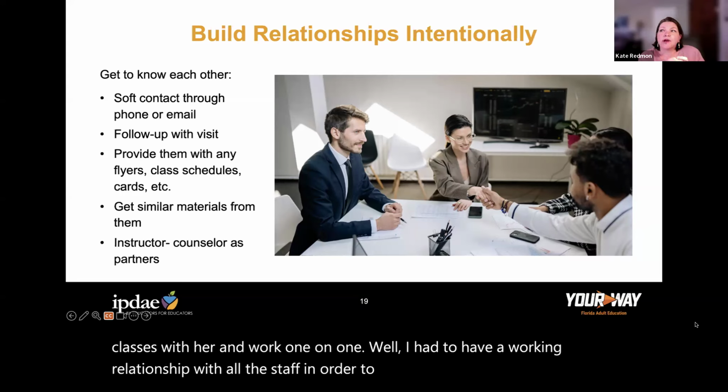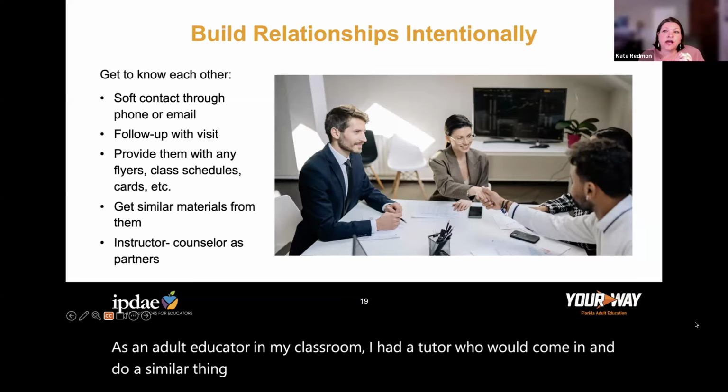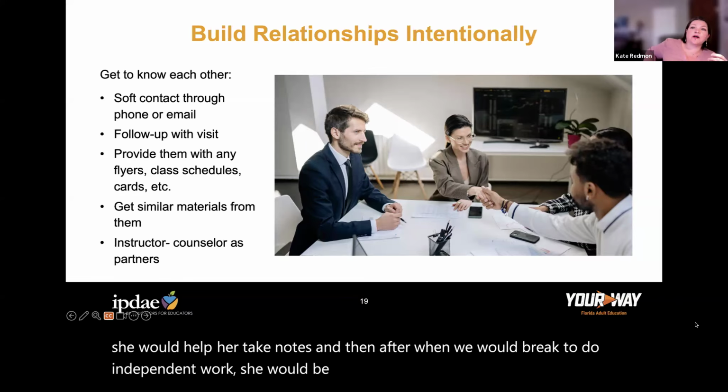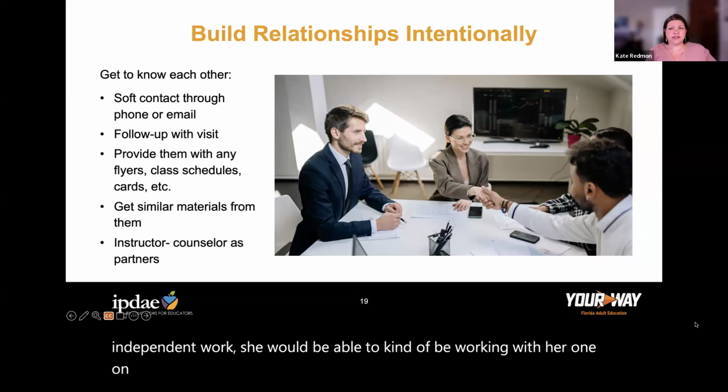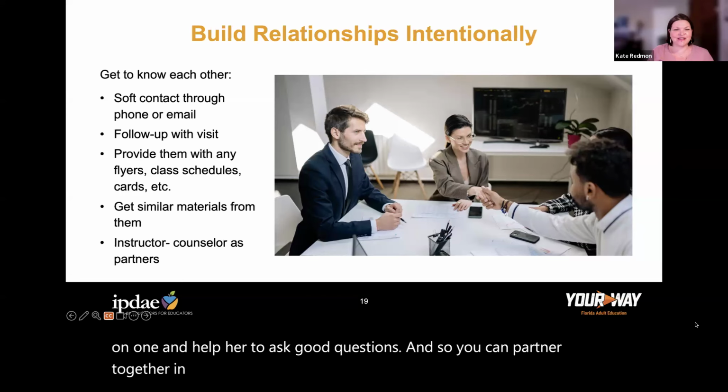And then as an adult educator in my classroom, I had a tutor who would come in and do a similar thing with her client. She would help her take notes, and then when we would break to do independent work, she would be able to work with her one-on-one and help her to ask good questions. So you can partner together in many ways, not necessarily that closely.